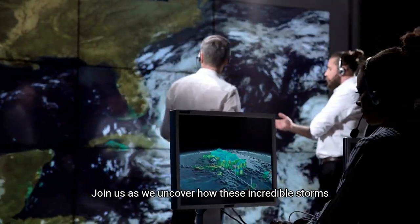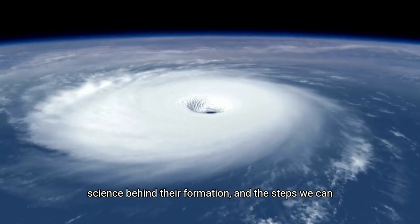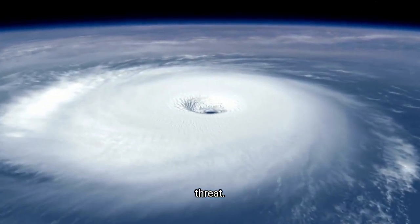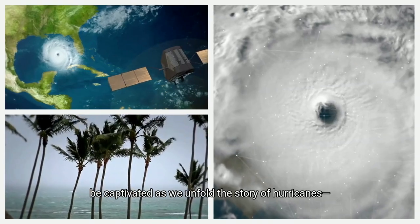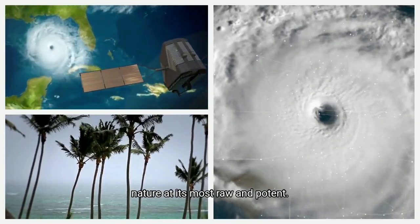Join us as we uncover how these incredible storms are born, the science behind their formation, and the steps we can take to protect ourselves from their impending threat. Prepare to be captivated as we unfold the story of hurricanes, nature at its most raw and potent.